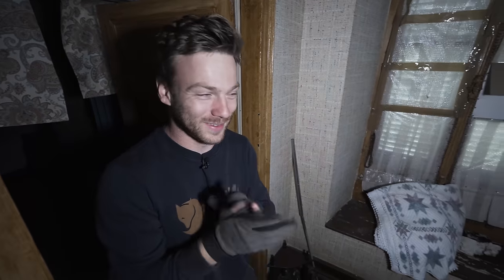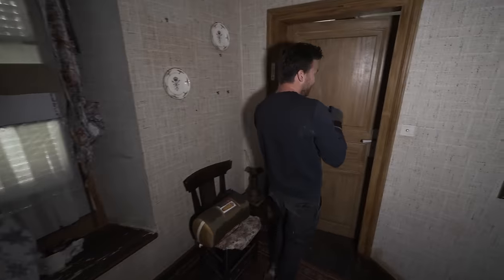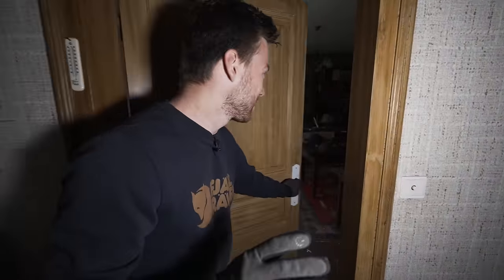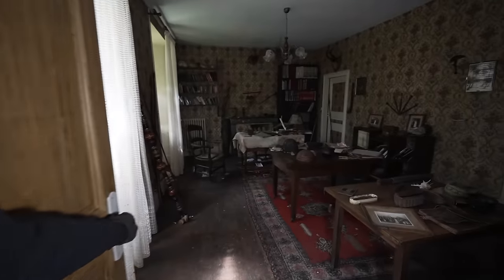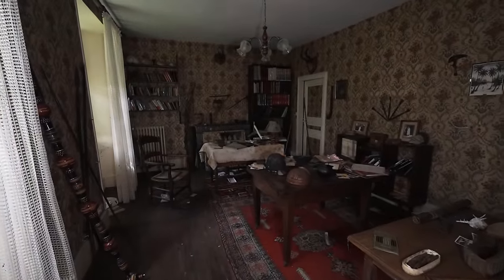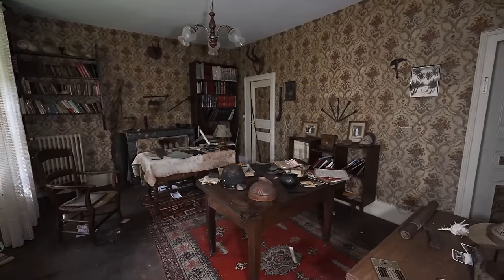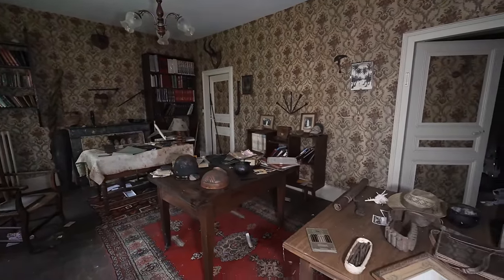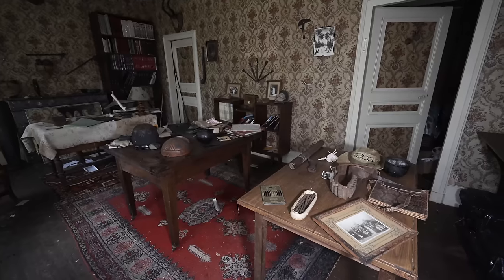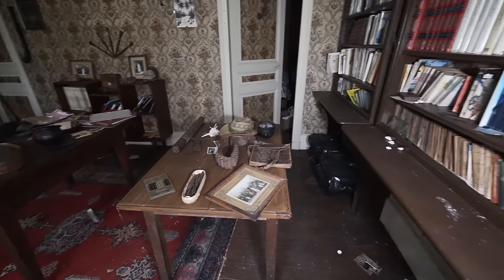Are you all ready for that room that we were just talking about? I know I am. Oh, I am too. This was Maurin, his special room in the place. Look at this beauty. I've never seen something like this before. This is a complete room, everybody, dedicated to his passion for Africa. Everything in here relates to that. I don't even know where to start.